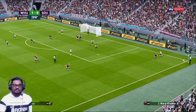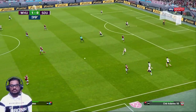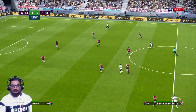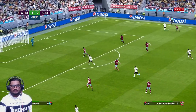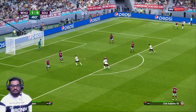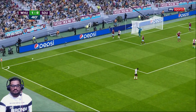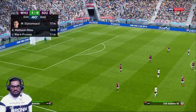Nice defending, physical and effective. Well, he is the type of character who rises to this sort of challenge, and he will be back for more. Maitland-Niles. Aimed in towards the centre. Been there, done that, unfortunately. You immediately want to have another go. Believe me on that.